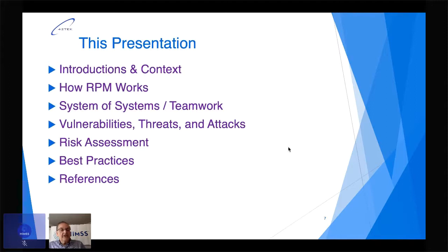In this presentation, I'm going to talk a bit about the context for remote patient monitoring, how it works, this concept of it being a system of systems and needing teamwork, and then getting into the cybersecurity concerns of vulnerabilities, risk assessment, and some best practices.